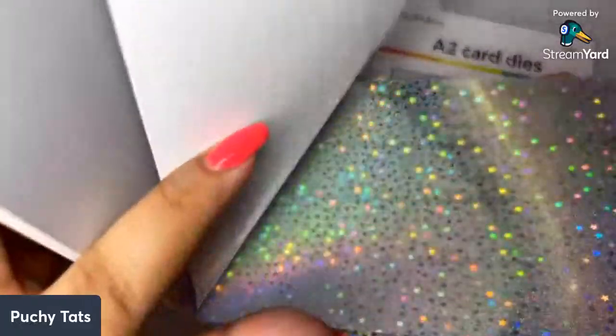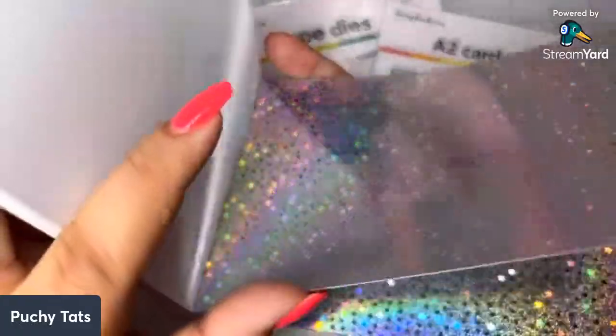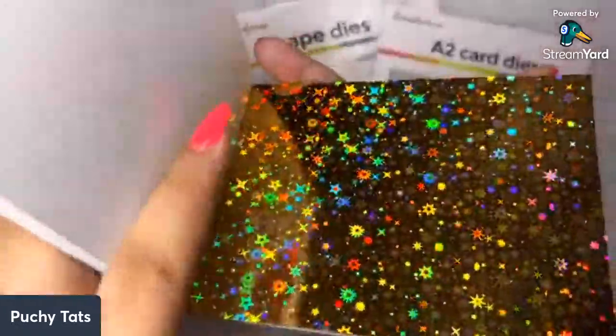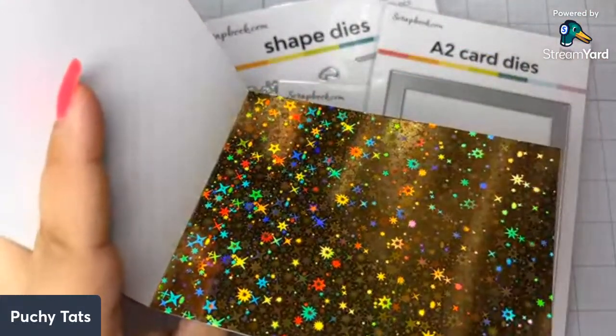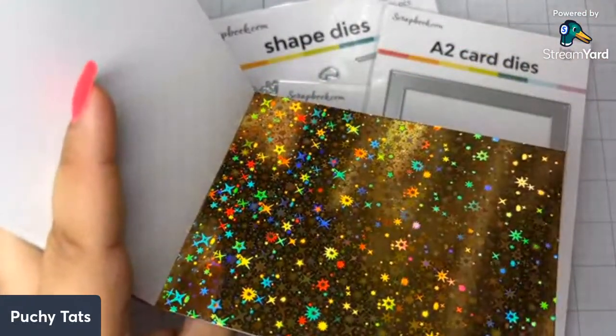So whenever they have these bundles and they're gone, you can always buy these things separately. The dies are available by themselves, but they're like $20 by itself, guys. So it was totally worth it for me to grab the bundle. Hi, Amber. The papers are thick and almost like photos. I gotta try some, girl.